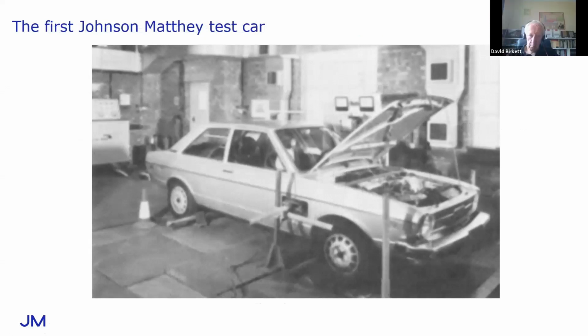So we started developing catalysts within JM, and as I say, other organizations as well. This was our first test car, and the way that the test is run is you have the car on a rolling road. It's called a dynamometer, so the wheels can move. So you put the engine on, you move the wheels so that you can get the acceleration that's required to the speeds that are required.